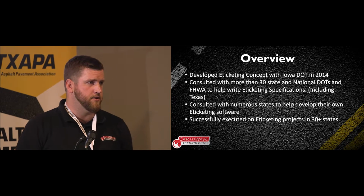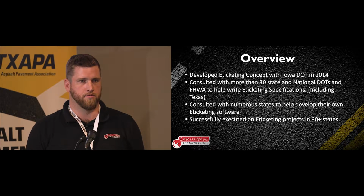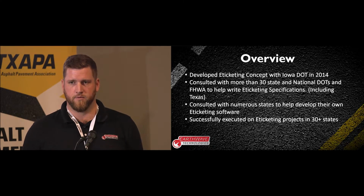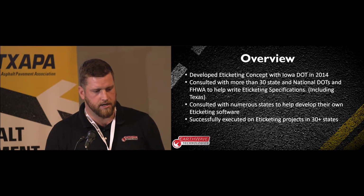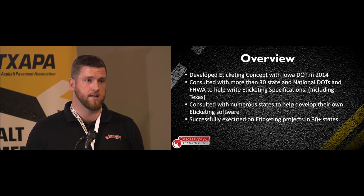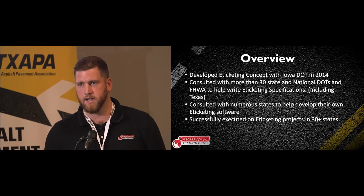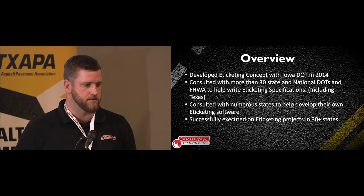There's a handful of states out there that have wanted to try and build their own software for e-ticketing. With the experience that we have, we've helped develop along them. I guess we haven't developed anything, but we've helped sort of liaise on that level. And we've successfully executed on e-ticketing specifications on the DOT level in over 30 states, and you can add to that number when you're talking about what we would call FOB e-ticketing or material sales e-ticketing for your customers.